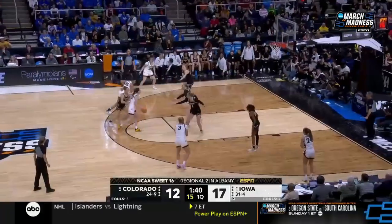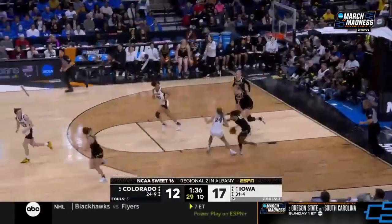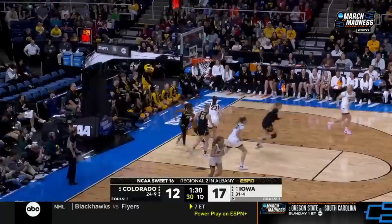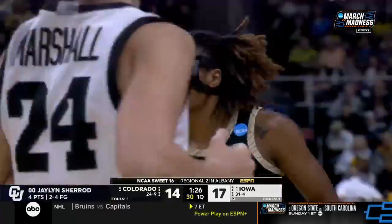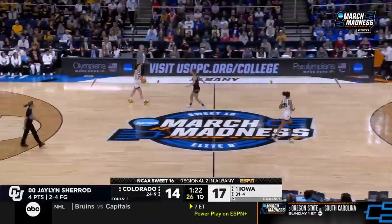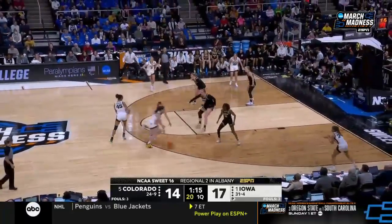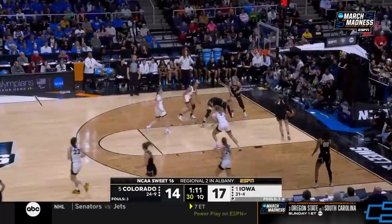Here's Clark around the screen from Stolke, bounces to her. Stolke can't finish through the contest from Whitaker. Here's Sherrod all the way in, lays it home. Clark had to be careful already with one foul. And a nice response here from Colorado after Iowa came out of the gates hot in this game. Clark to the corner. Marshall's three won't go.